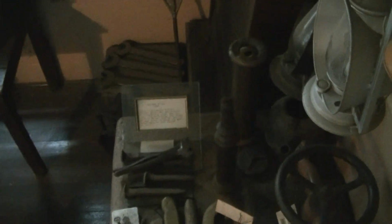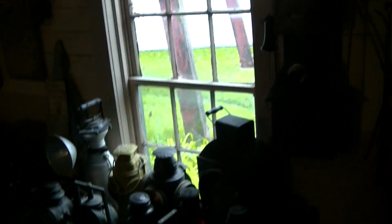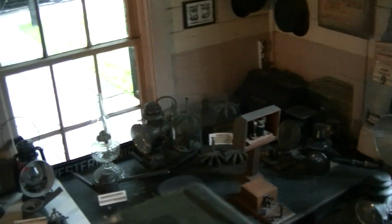Glass, of course, so it's got lots and lots of tools, links and pins, lanterns, hoops for passing up train orders by the operator, more lanterns. His desk with the telegraph box on it, of course. Every operator had to know the telegraph in Morse code.